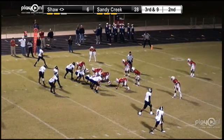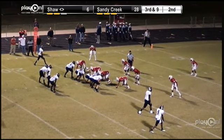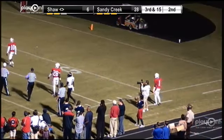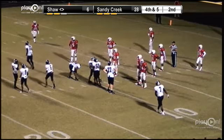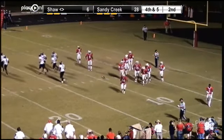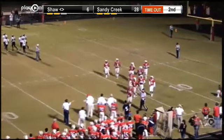Sandy Creek's got 4 guys on the line, 3 linebackers back, 2 safeties and a cornerback. But it's going to make a fourth down attempt a little more simple as Whittlesey is picking it up with his feet. Yeah, as you were saying, they have 1 timeout. Sandy Creek has all 3 of theirs. And it looks like Shaw has decided to take their timeout, so we'll take a quick one with them and leave it on the field.